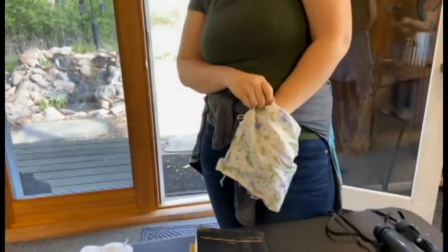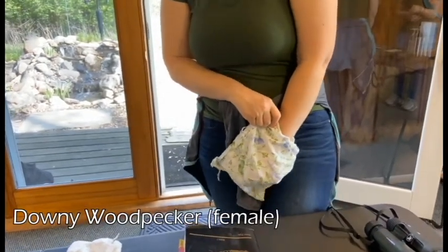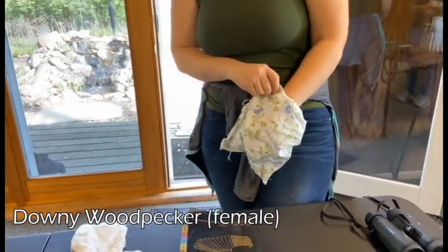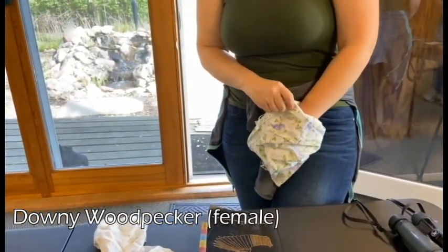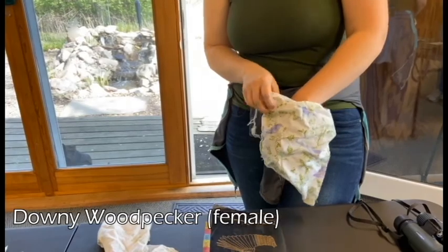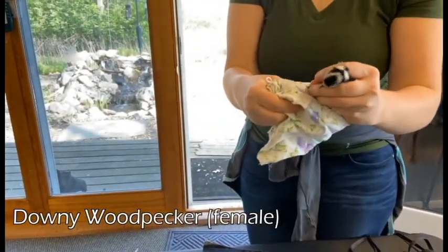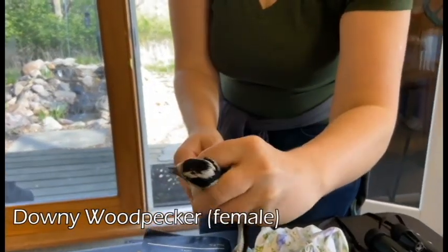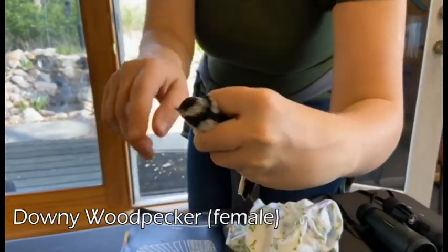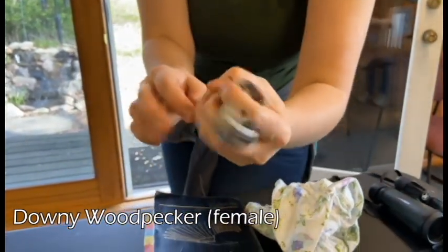Okay, so we have another downy woodpecker in the net. It's biting me a little bit as I try to get her out. Come here, here we go. So you can tell that this woodpecker is a female because she doesn't have the red cap at the back of the head.